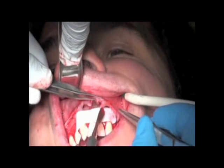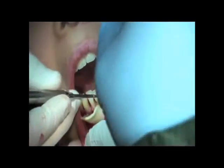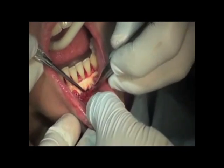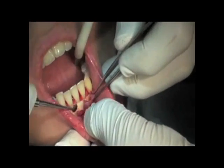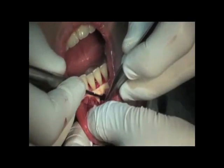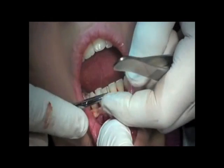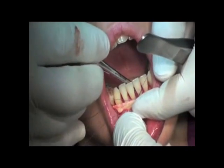In this video, we are showing a matrix, a thin one, placed in the upper arch, and before placing it, this allograft is hydrated with the growth factors. In this other video, we are using a similar matrix, but it's a lot thicker. And of course, as you can see here, it is placed on top of the tissue graft, and always with growth factors. The grafts are usually sutured with resorbable sutures.